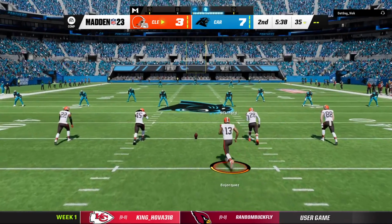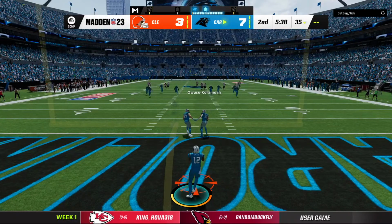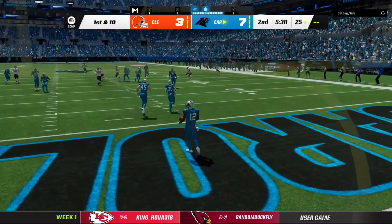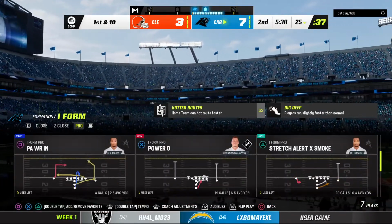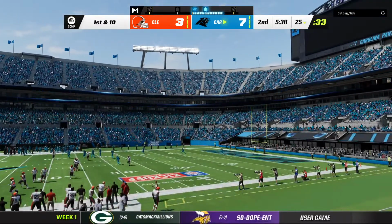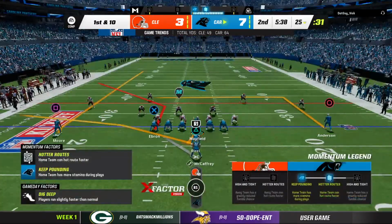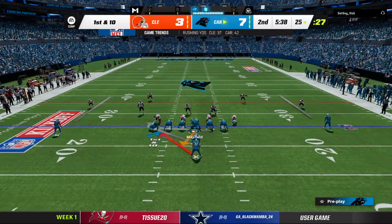So 3 drives, 3 points. Obviously not the start that you were hoping for, but they're able to erase that 0 off the scoreboard. Yeah, I guess what you're saying is a point of drive is not what offenses are striving for by any stretch. They're happy they've got 3 now. They hope that that unlocks their offense for bigger points down the road. Mayfield and the Panthers now with a 1st and 10 at their 25-yard line.